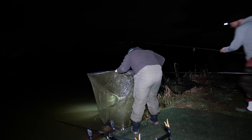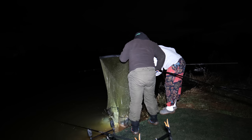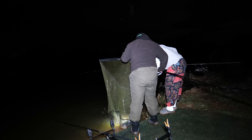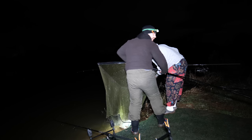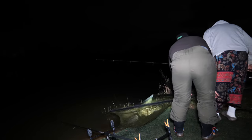That's a really nice cat for your first one, pal. That's going on 35 pounds, I reckon. Jesus. That's a big cat. It's hard to judge them when they're coming in like that. Right, it's alright, let's leave it in the margin. I'll go and get my big unhooking mat. We've saved the blank. Okay, let's see where we're going to set this unhooking mat up.